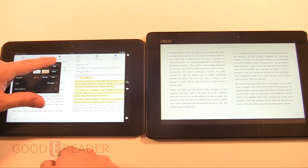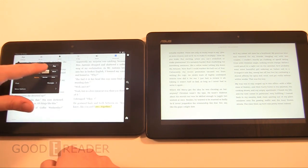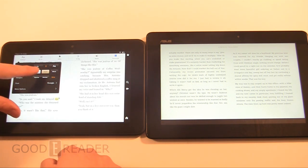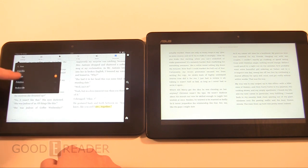You can go to the settings menu, make the text bigger or smaller, white, sepia, or black for night reading, normal, wide margins, change the text style altogether, Helvetica, etc.